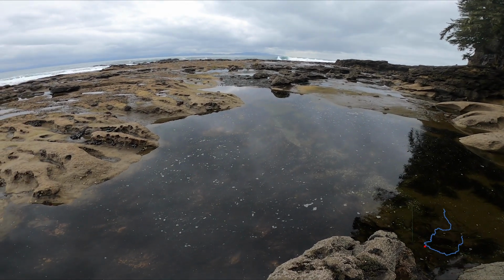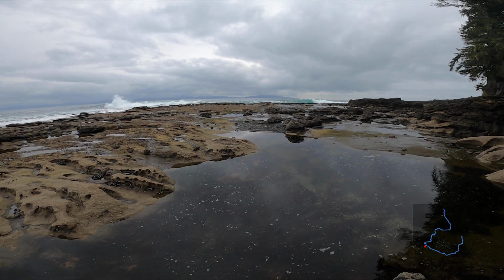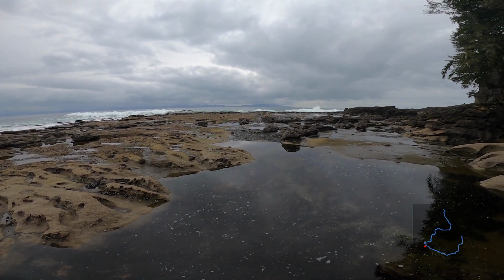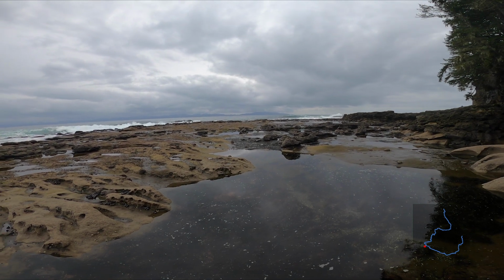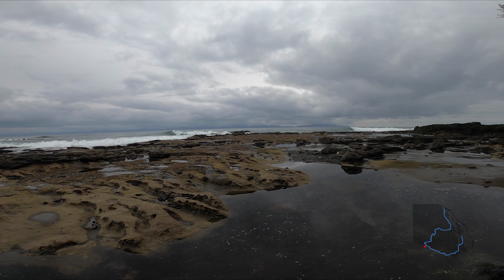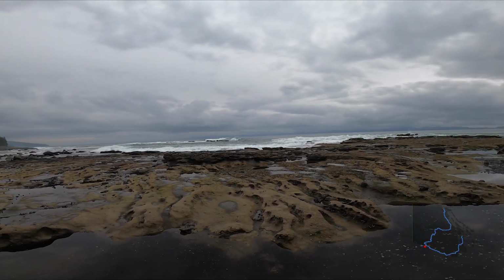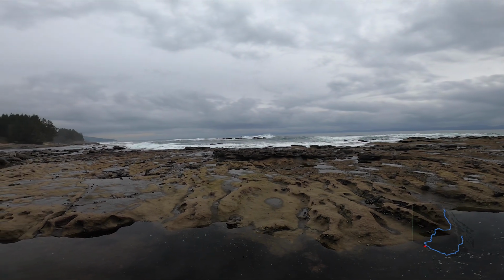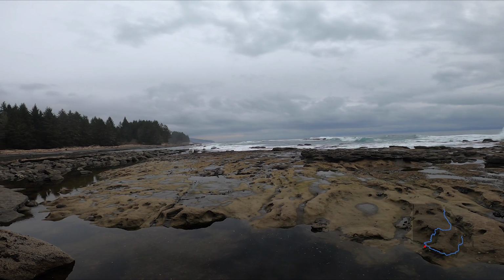How do I go there? Oh, I guess I don't, because those waves are going to start crashing on the way to here in about 15 minutes. Yeah, look at that. Whew, beautiful.